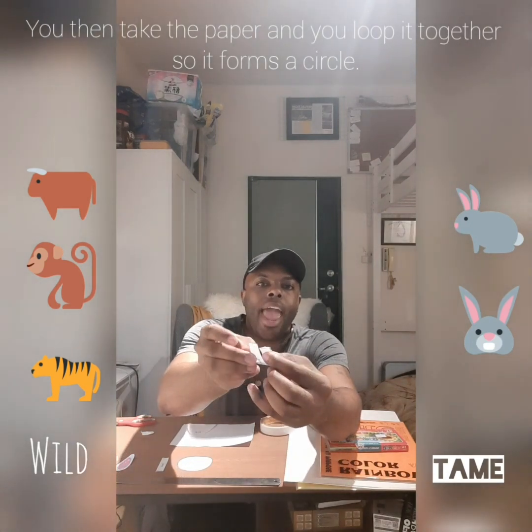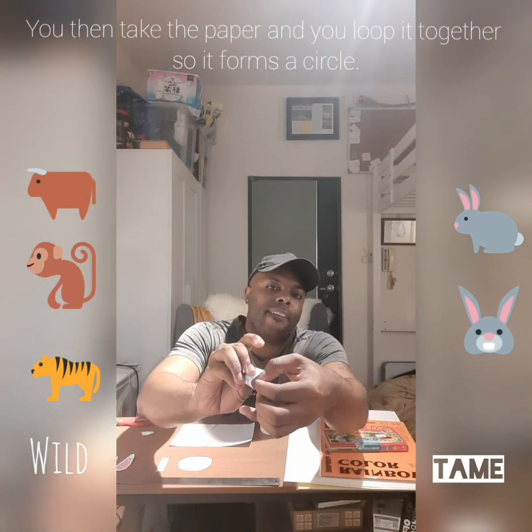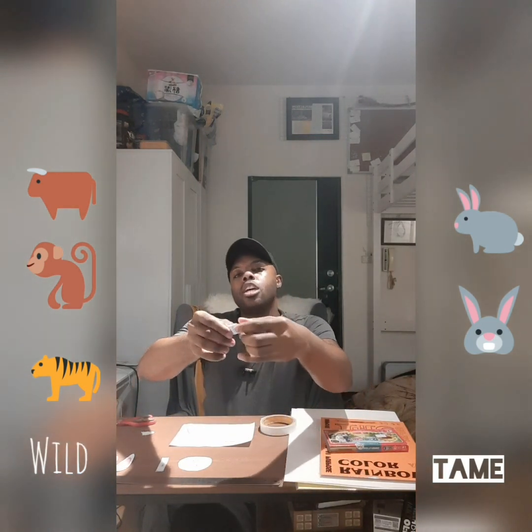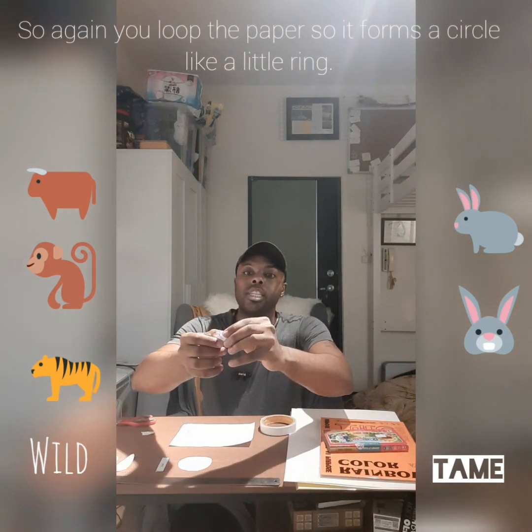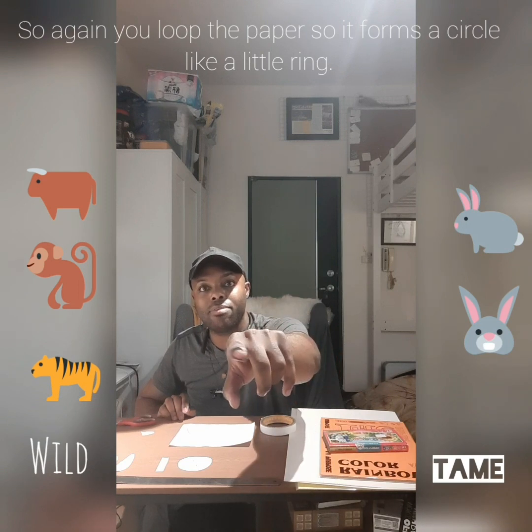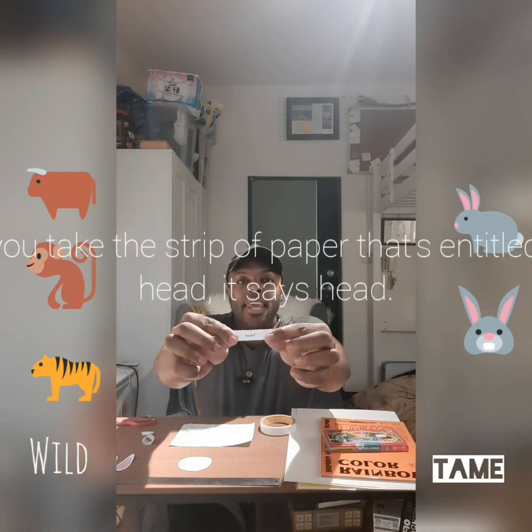You then take the paper and you loop it together so it forms a circle. Okay? So you loop the paper together so it forms a circle, like a little ring. That's the body. Now, you take the strip of paper that's entitled Head.